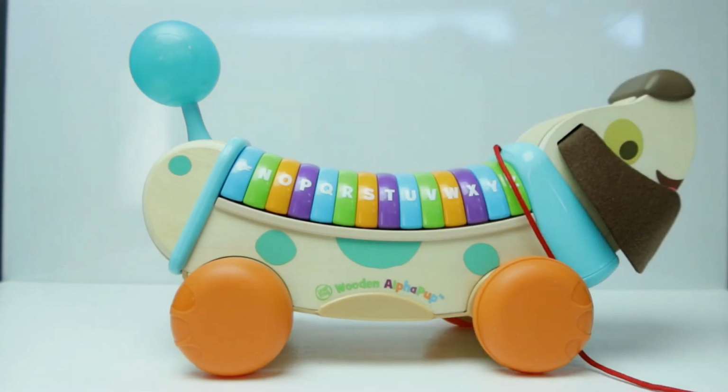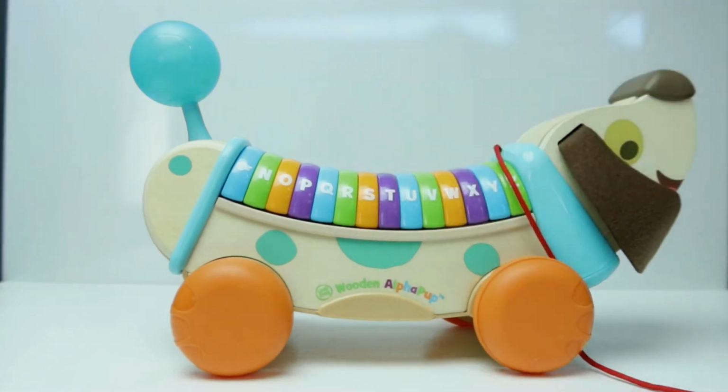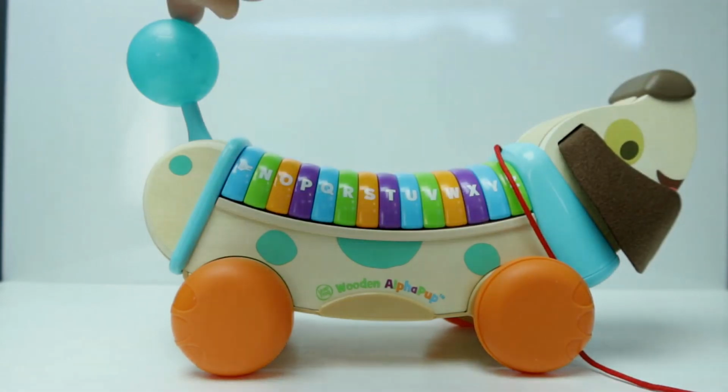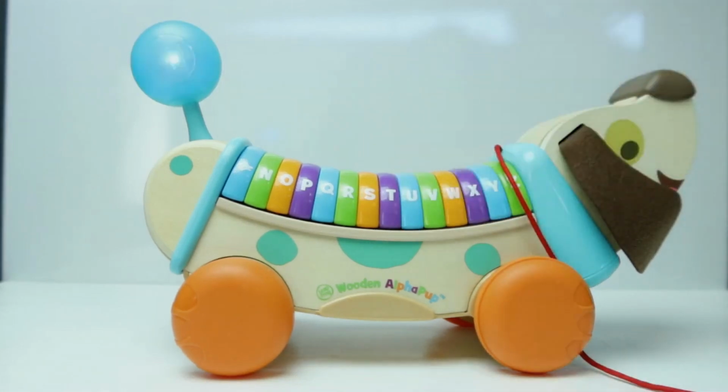Quiet time. R. Run. Watch me run. Puppies love to run. S. Sit. May I sit on your lap? Yes, of course, puppy. I love to jump up.